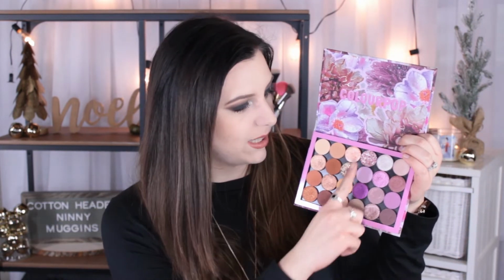This is the Colourpop The Butterfly Effect palette. Basically been using this all the time. I've used this side a ton. I love this palette. If you guys have not seen my review video of this, you definitely should check it out because it's so good. I love it, and I can't stop using it.